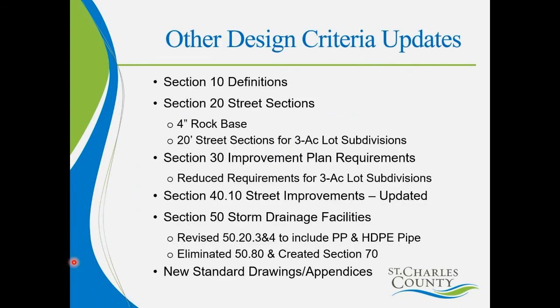Other than water quality in section 70, I'll go quickly through this. We did change a few other things in our design criteria. Our design criteria hadn't been updated for quite a while, even to the point where defining the functions of the highway department versus the community development department and who makes what decisions. Recent ordinance changes were also not reflected in the design criteria. So we took this opportunity to do that as well.